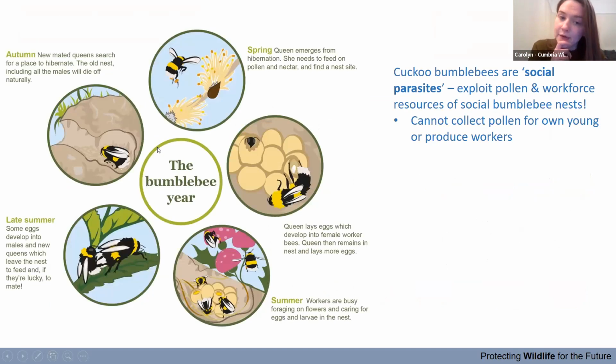So on the left here, I've got the inside of a social bumblebee nest. So one of the nests that we were talking about before, one of our social bumblebees. And now we're going to talk a little bit about cuckoo bumblebees and how they fit into this. How do they fit into this story?